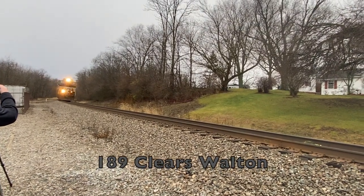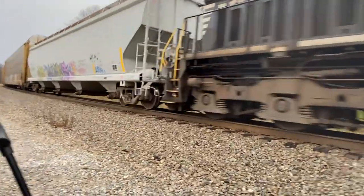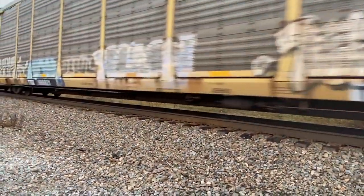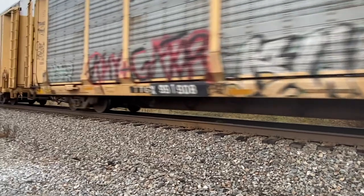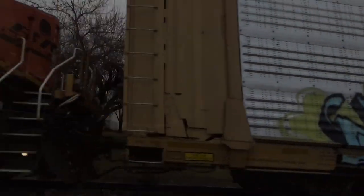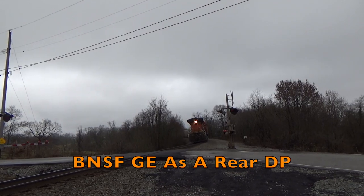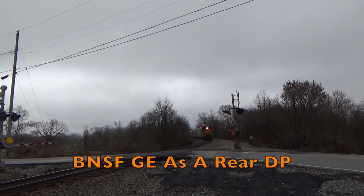This is basically our third train, 189. 189 is from Oakwood Yard, Detroit, Michigan, to East Point, Georgia. He ran over some NMs. I don't know why. But there goes a BNSF Jivo as a weird DPU.